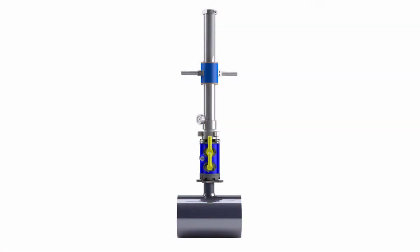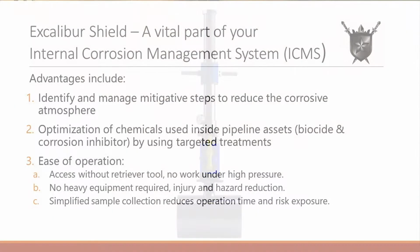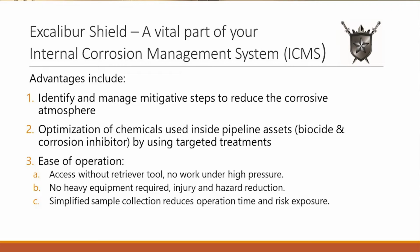It is very easy to use Excalibur Shield. You don't need a specialized retrieval tool to access it. You don't need any heavy equipment to operate it, so there's no risk of injury and hazard. It reduces the operation time and risk of exposure by using a simplified sample collection technique.